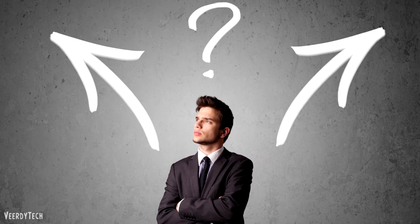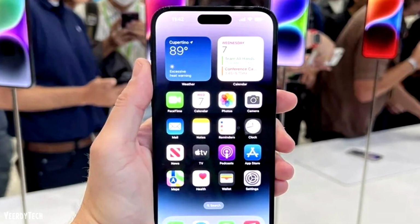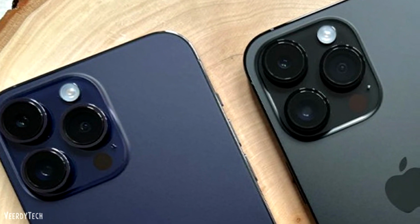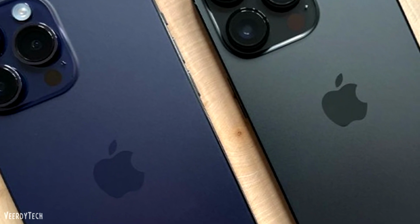There are many questions right now which makes the decision difficult to make. Thanks to the rumors and leaks that have started revealing crucial details about the iPhone 15 series, we can start thinking about the best course of action. Considering those leaks, there are many reasons to skip this year's iPhone 14 and wait another year to get your hands on the iPhone 15. Here are the 5 reasons.